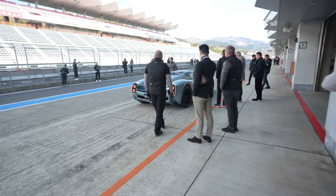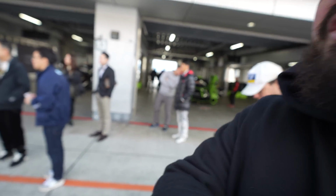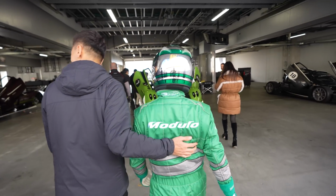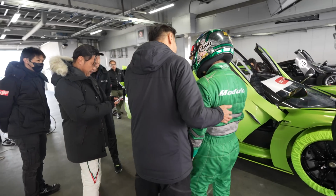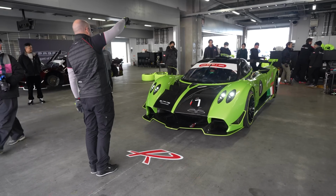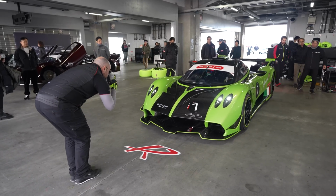Okay, so Keiichi has just come back with the Utopia. He's gonna jump in the Huayra R and take the client for a hot lap. Okay. 3 laps. Slow, medium. Can't wait to hear this Huayra R shoot along the main straight.